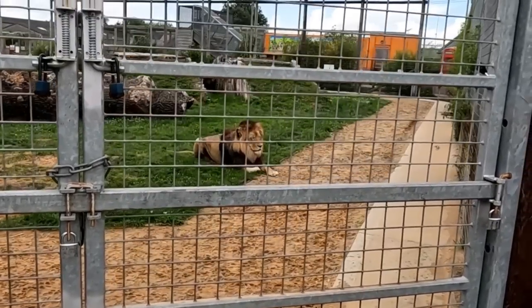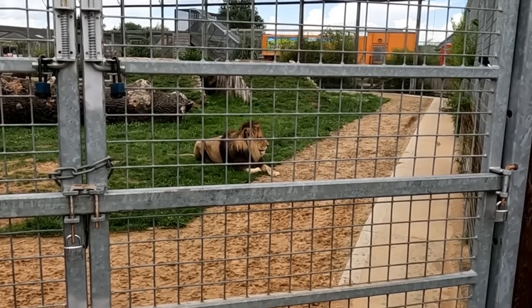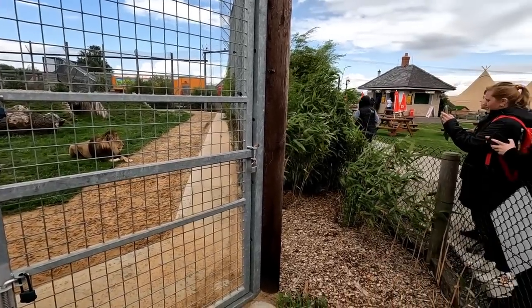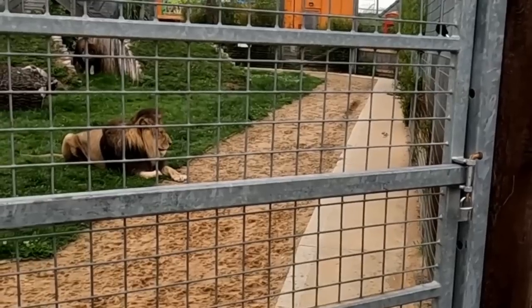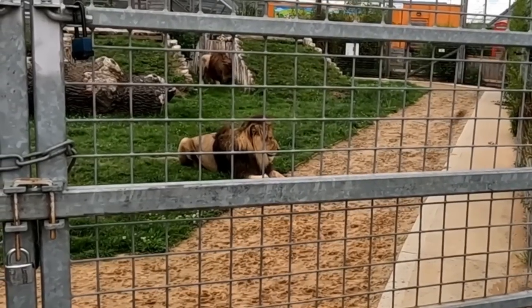There we go, folks. Look at the size of that one. What a lovely old beast that is. Just calmly sitting there, eyeing up all the people here. There you go. Absolutely lovely beast. There's another one coming over now at the back there. You see him through there.